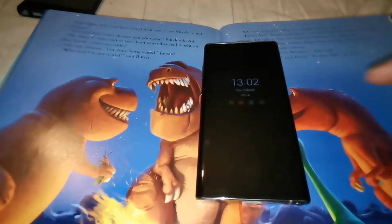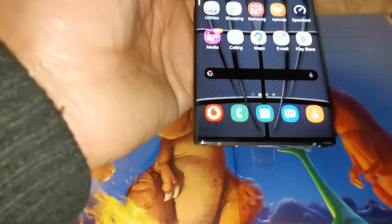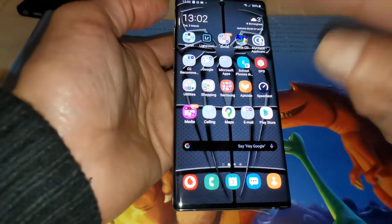This is me for today. I will come back maybe tomorrow or in a couple of days' time and give you another update on how this phone's been. I'll take it through its paces, daily usage. I'll tell you what it's like.